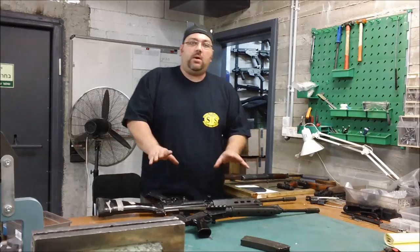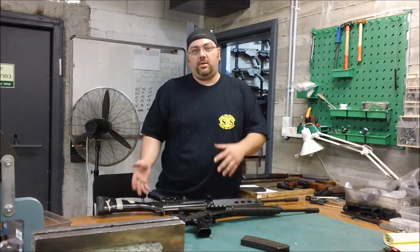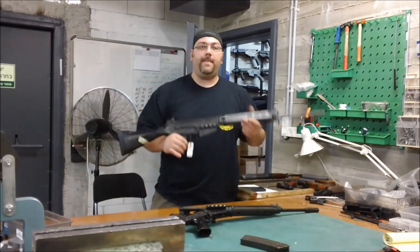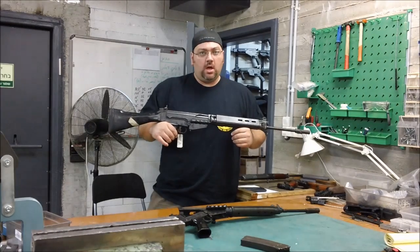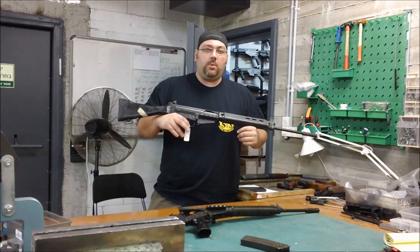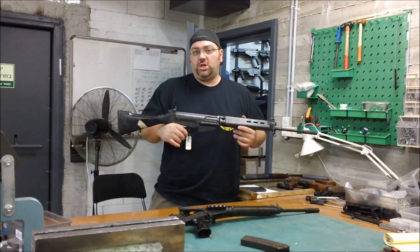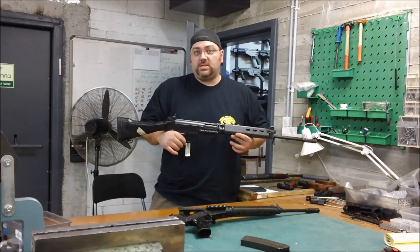Today I want to start the series off with the FN FAL, or as people call it here, the FN FAL, the recognizable FAL. This is a rifle with a huge history. It's been used all over the world. It was called the right arm of the free world. It was the rifle of most of NATO, except for a few countries that used the G3, and most of the world, actually, at one point, that wasn't getting supply from the Soviets.